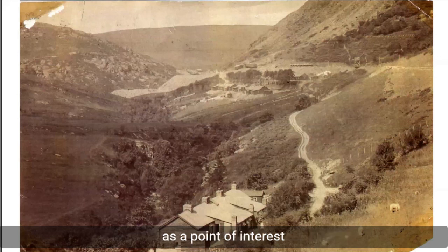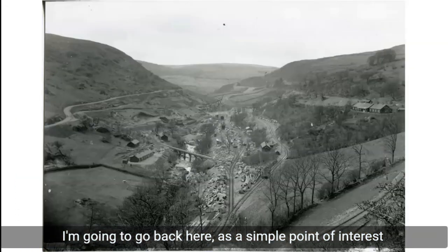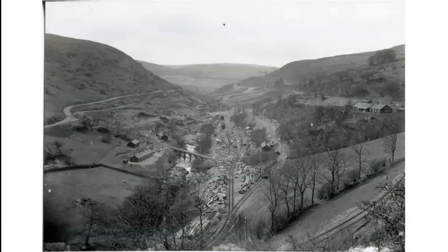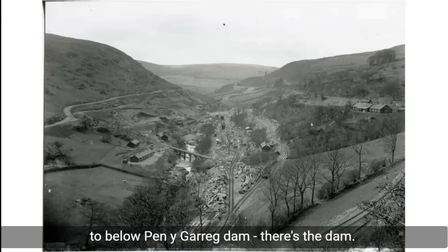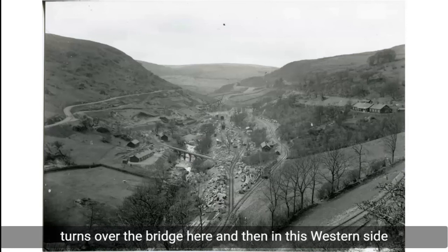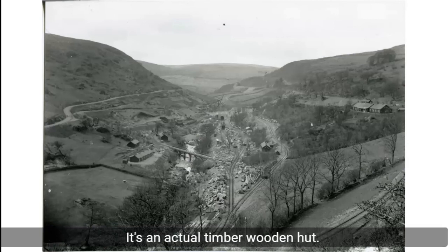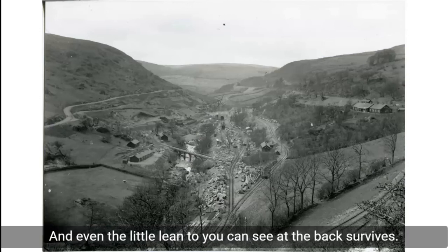I just want to make a point of interest. I'm going to go back here. For those familiar with Pen Bont and the bridge over the Elan below Pennegarrig Dam, there's the dam. The road bridge is now just about here. Where the railway comes up there, the road now follows it and then turns over the bridge here. And then on the western side, there's a car park here, is there not? Well, that end of that building is still there. It survives. It's an actual timber wooden hut, and even the little lean-to you can see at the back survives.